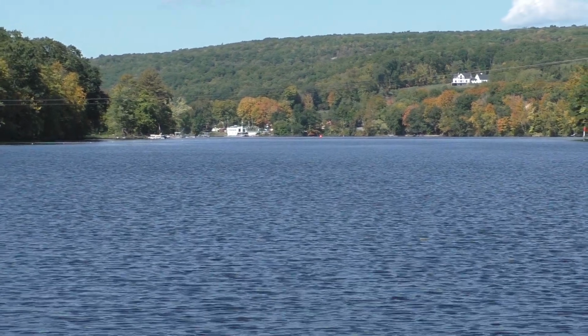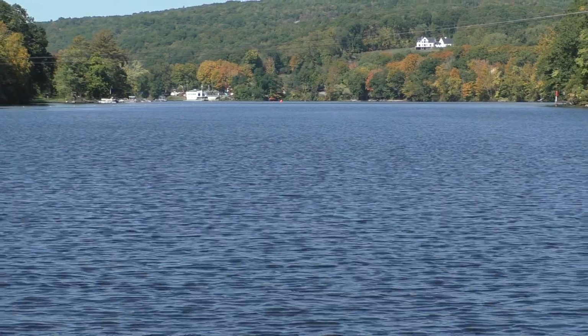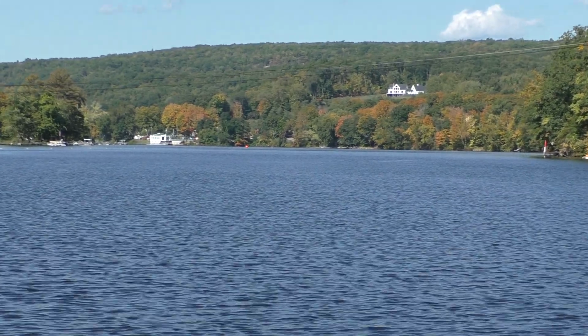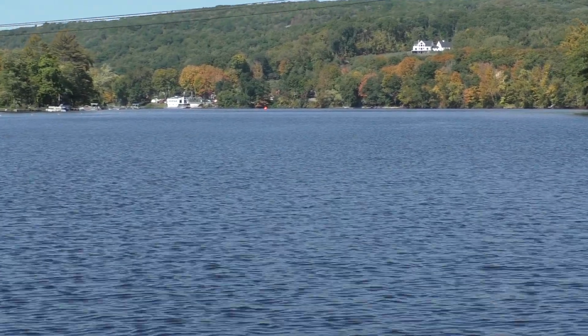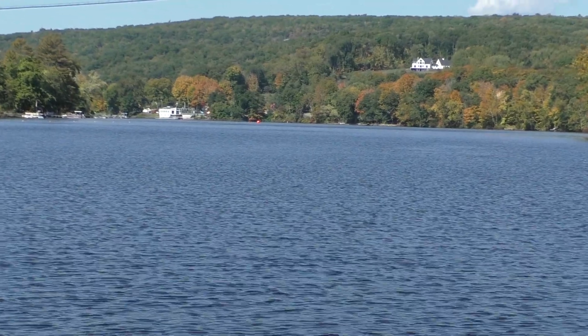We're going to go ahead pretty quickly upstream toward the next turn. You can see how we're kind of in the middle of the river. Off to my right is a big white house on the top of the hill, and off to the left is a smaller white structure that's a restaurant. We're kind of going in between those two.